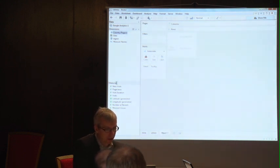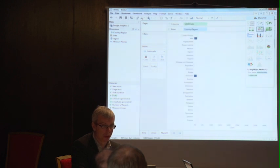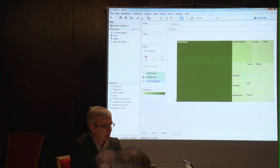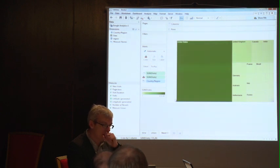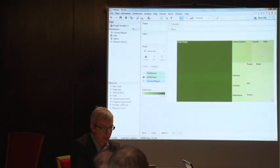So let's have a look at another way of looking at country and visits. So let's go back to Show Me. We could do a tree map. Well, we could do a bar chart or a tree map, any kind of thing we want to do. So this tree map is showing me visits and country. And as I can see, United States dominates the total amount of visits to tableausoftware.com.